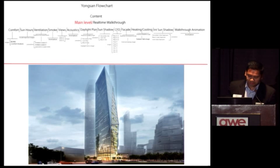So this project is the Yongsan Harmony Tower. It's designed by Daniel Libeskind. It's part of the Yongsan Business District Development in Korea. And up here you have all of the different disciplines that have put studies on this particular building.